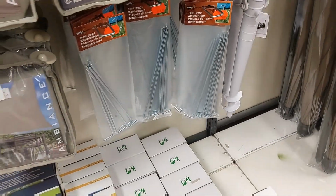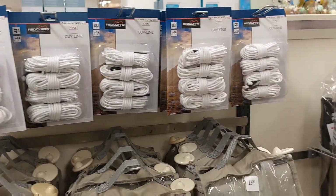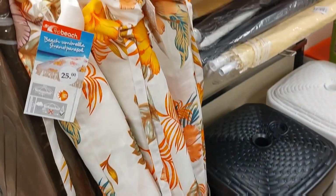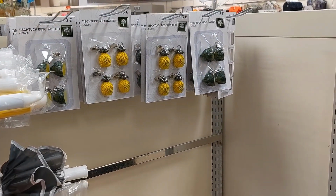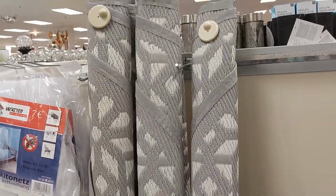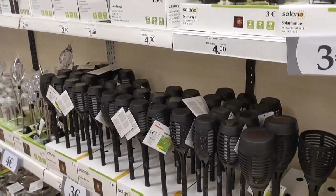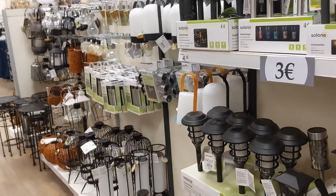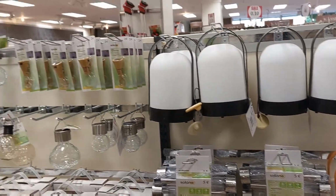These extra camping hooks. Although I did get some from Action for I think €2. They had extra camping rope. They had umbrellas. They had umbrella containers, to be able to stand it alone or to pitch it to the ground. They had this table thing to keep the tablecloth fastened. Of all the stuff, I really loved these round carpets, but are they practical for me? That's the issue. The solar lights were also here, the same price as Action, so the prices were not so different.